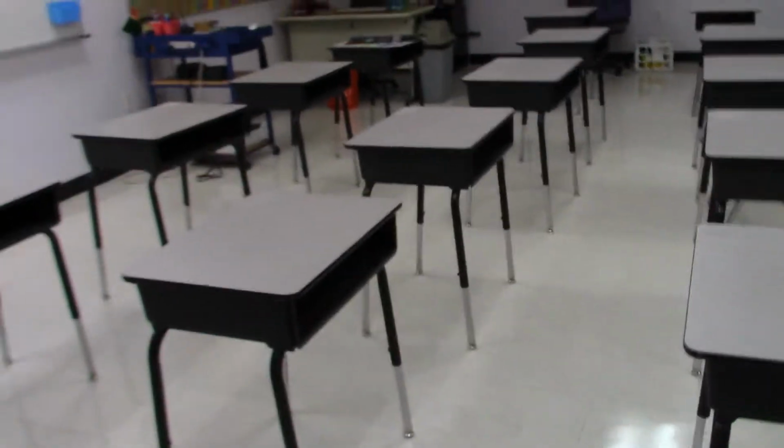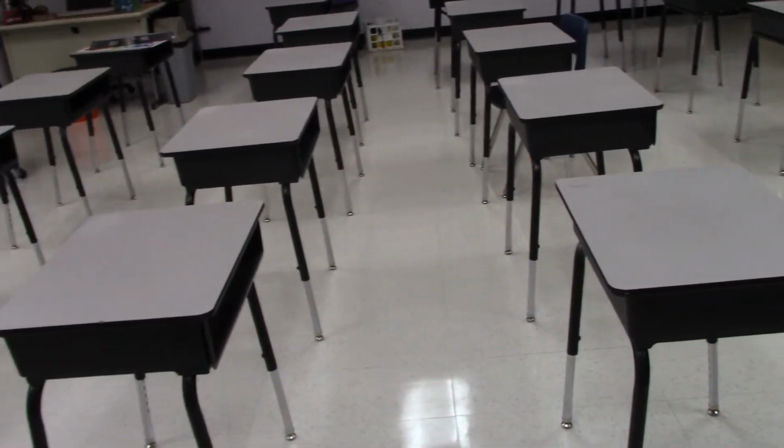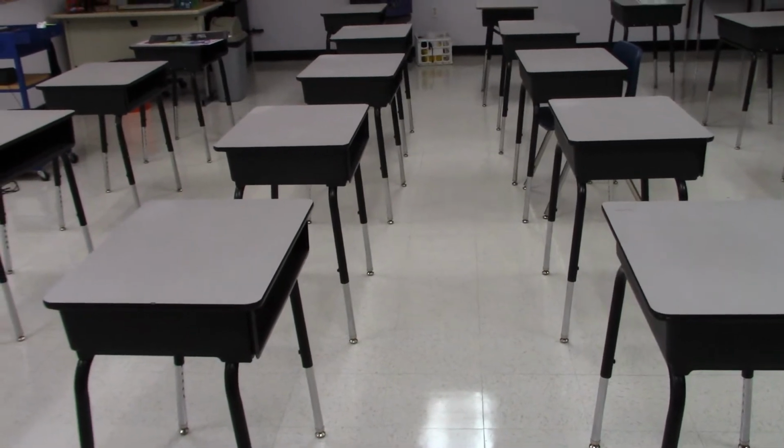Alright, so she's tried to set up. So this is the space from the back wall, and then the space to her desk. It's packed in pretty tight, and getting around some of these, like this row right here, is going to need to be widened, otherwise students won't be able to move their chairs in and out.